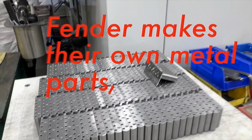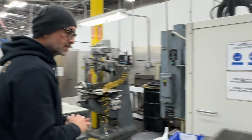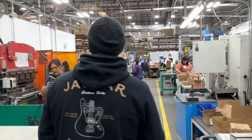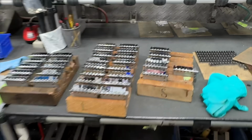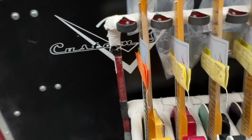Vintage bridge blocks. We make a lot of our own metal parts. We make a lot of our own bridges and bridge saddles. Yeah, people think we buy a lot of parts from all over, but we make them right here. So some plates fresh off the machine. The amp chassis I was talking about. It looks like a twin, huh? It's a big one. Princeton reverb. It's all custom shop stuff getting ready to go out.